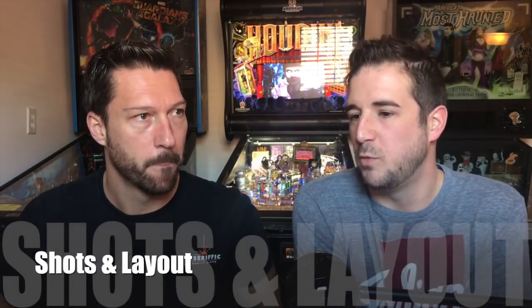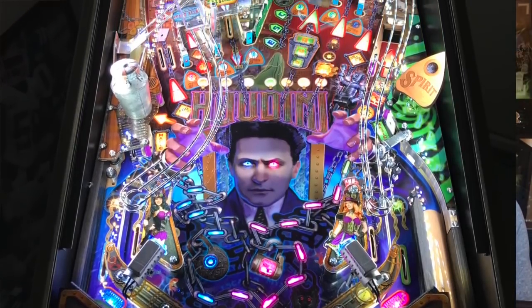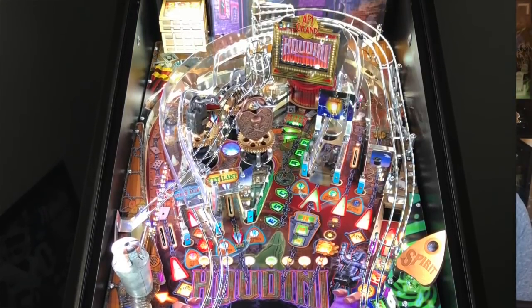Let's move on to shots and layout. This is a Joe Balser design. One of the things I like about him is that if you look at a Steve Ritchie game, it's a Steve Ritchie game. When you look at a John Borg game, you're like, that's a Borg design. With Joey B, I'm going to call him Joey B again, he probably hates that. Feel free to kick him in the face, Joe. With Balser designs, he takes risks. They're all a little bit different. And he took risks with this layout as well, without a whitewood, I might add. That was what was impressive to me.